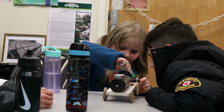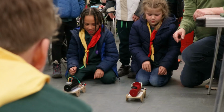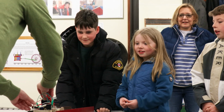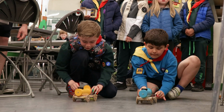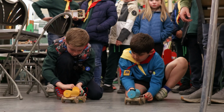Once they get the hang of actually building the locomotive, once they know how to put it all together, they do get really competitive in terms of predicting what will happen, whether the locomotive will go forwards or backwards, and also naming the locomotive gets quite competitive as well. Also, if their locos will go fast or slow, but they only find out if their predictions are correct when it actually comes to testing them at the very end of the session. So it does get quite competitive, and they get very engrossed in building the locos and then testing them.